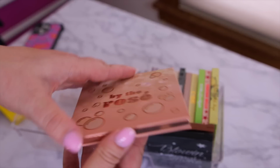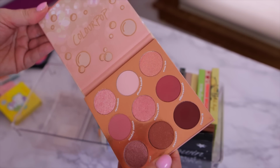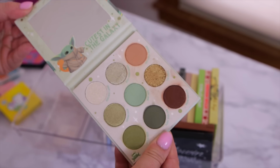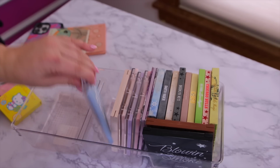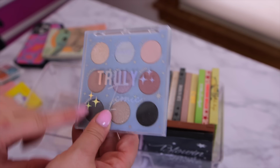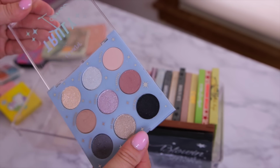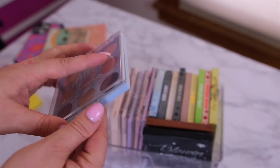By the Rosé, this is one of my favorites, so I'm definitely holding on to it. Also, the Child palette, love, love, love this one. This Truly Iconic is from their Target collection. It's actually pretty good, even though it has this plastic packaging. It's decent. I'm going to hold on to it.